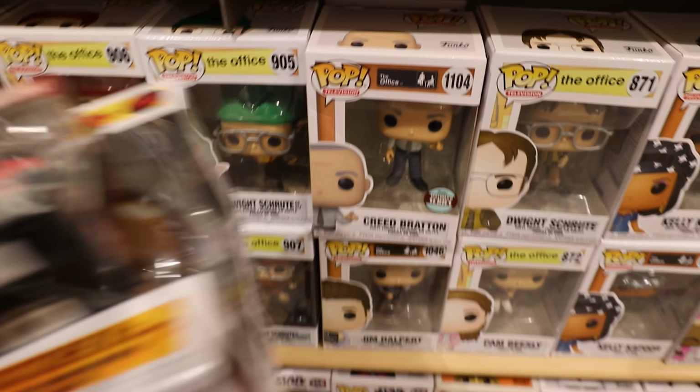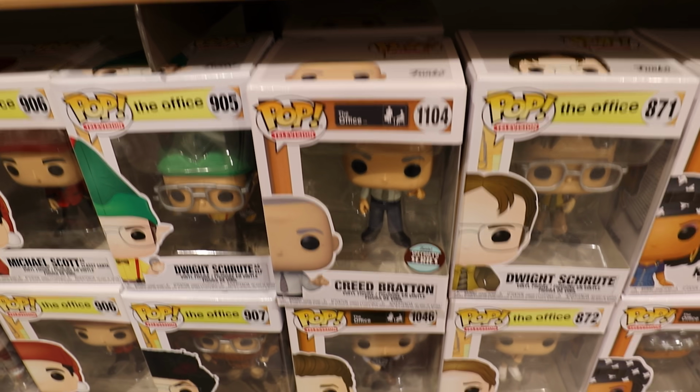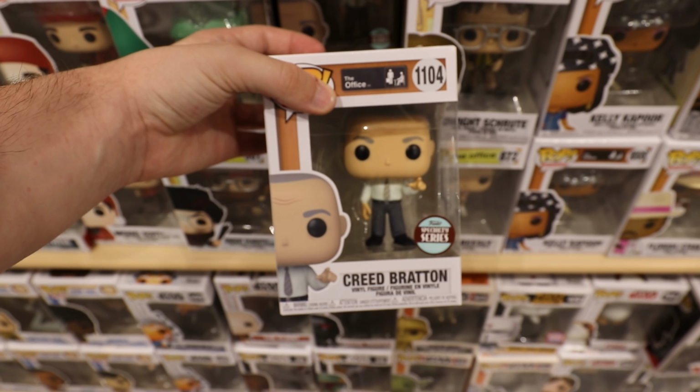And if you guys are wondering why I'm struggling with the prices so much, it's that I have some stuff in one hand and I'm holding the camera in the other, so it is definitely tough to check this thing. Let me just put them down real quick, and let me see. This one here is 24. Actually, I'm probably going to get this today.